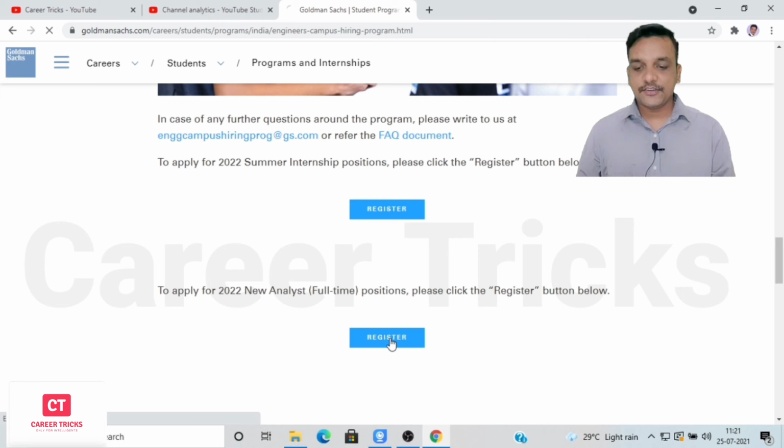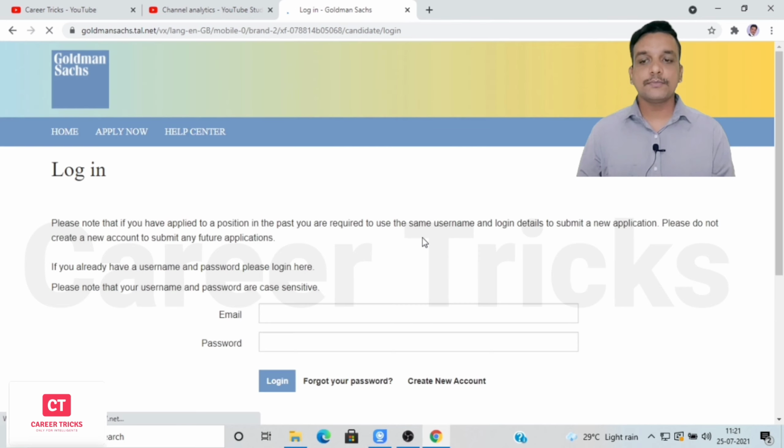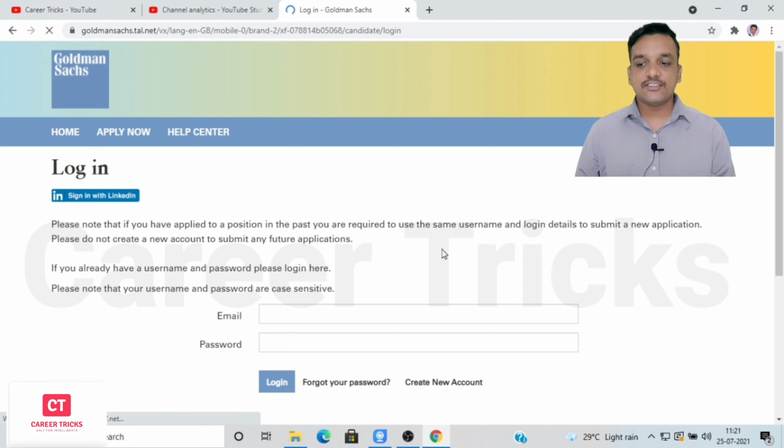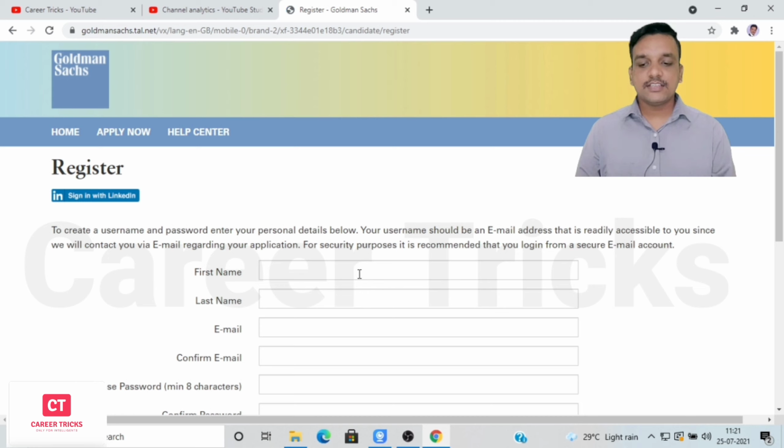If I click here, it will go to the login page. This is the page that will open. If you have already created an account, you give your email ID and password. If you have not created an account, you click on create a new account. After clicking on that, it will take you to the registration page.